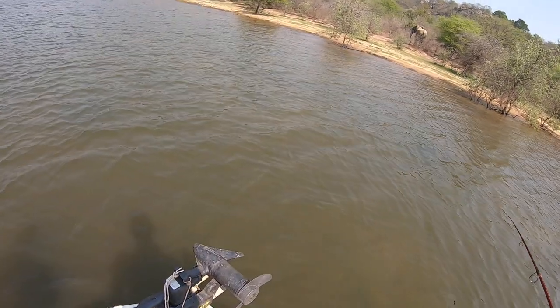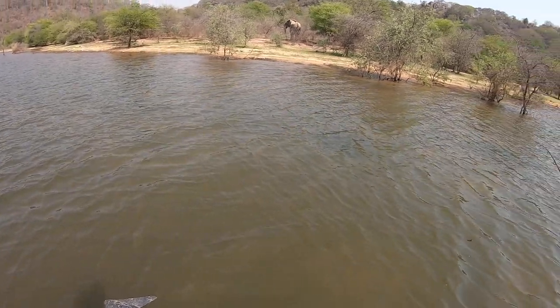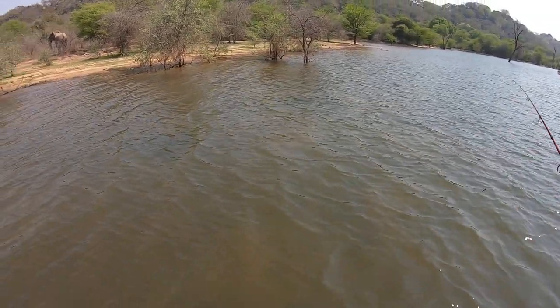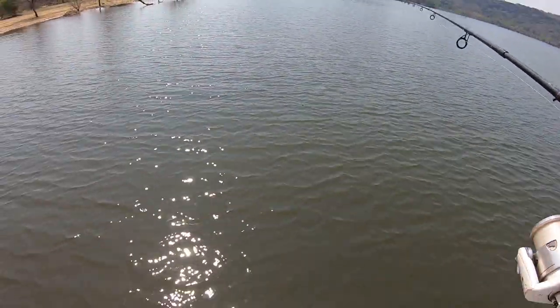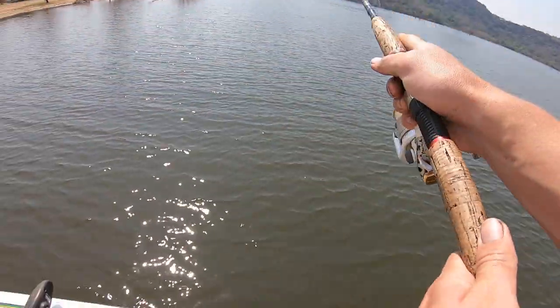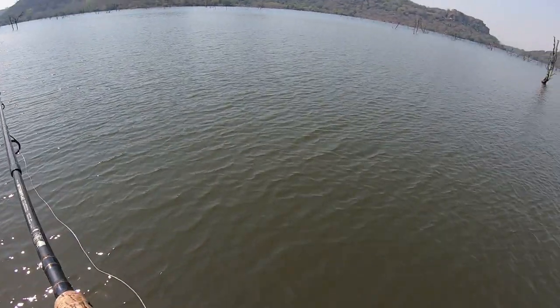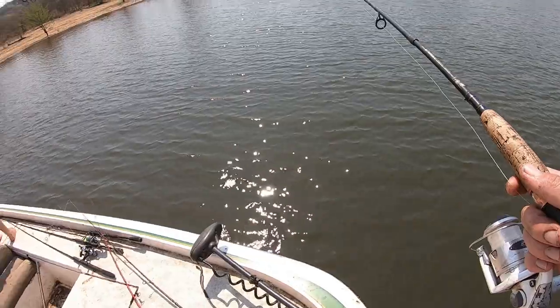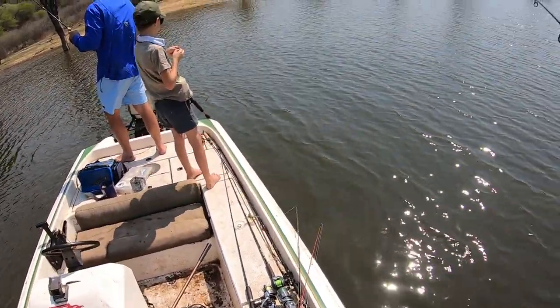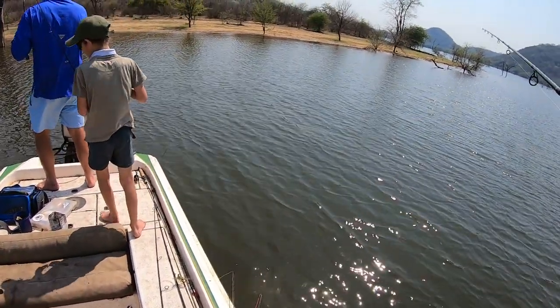Ooh, those are monsters. This is actually monsters. So bail it out, is it? Rocky? No way, it's sand. It's sand, bro. Tiny rocks. Also that point is normally good. We'll go to that point.